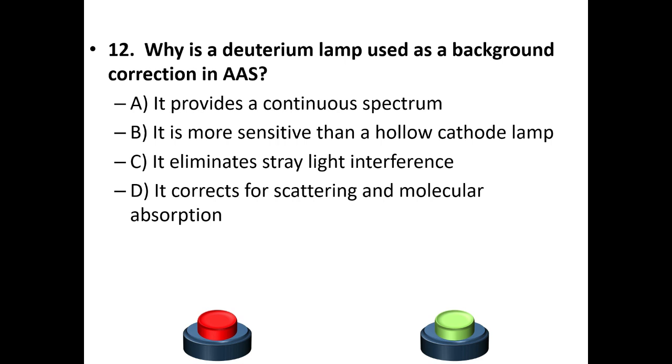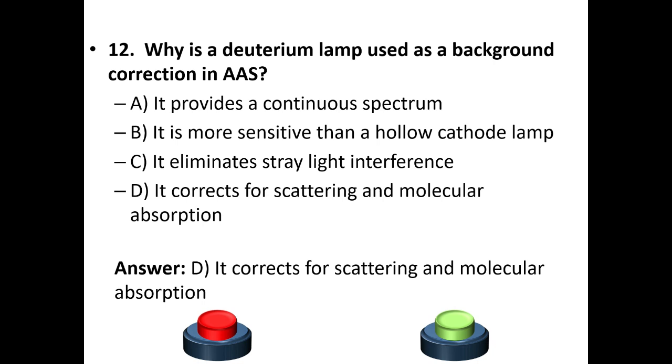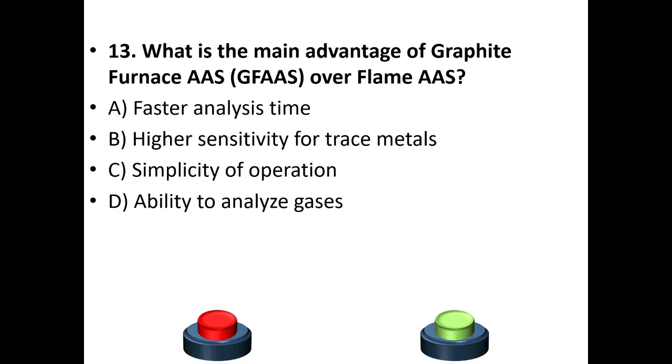A. It provides a continuous spectrum. Option B. It is more sensitive than a hollow cathode lamp. C. It eliminates stray light interference. D. It corrects for scattering and molecular absorption. Which is the answer? Here answer is option D. It corrects for scattering and molecular absorption.